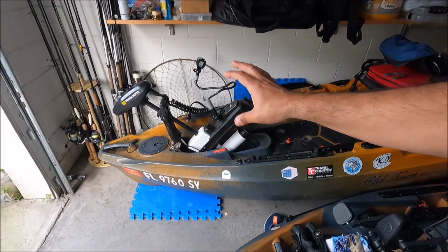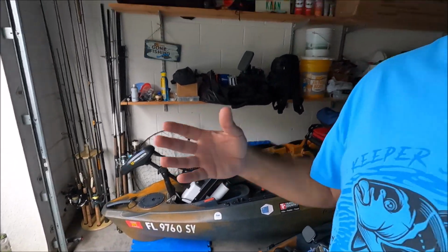So that's my third reason, but then again, it's an easy solution, right? You just switch it out. They're like 20 bucks, 30 bucks a set. You switch, you're done. But of course, Old Town should definitely come up with the next kayak with the right plugs and connections. So that will be it.